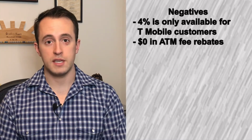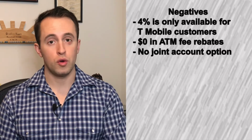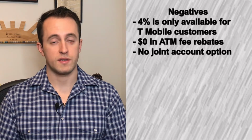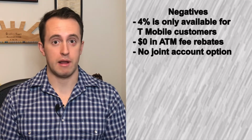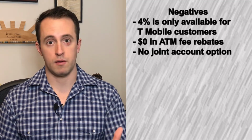Another critique of T-Mobile Money is that at this time, they do not offer any sort of joint account. So you and your spouse, you can't have the same account. While it's nice to be able to have those separate accounts that generate more interest, that might be an issue between you and your spouse with having transparency when it comes to money issues.